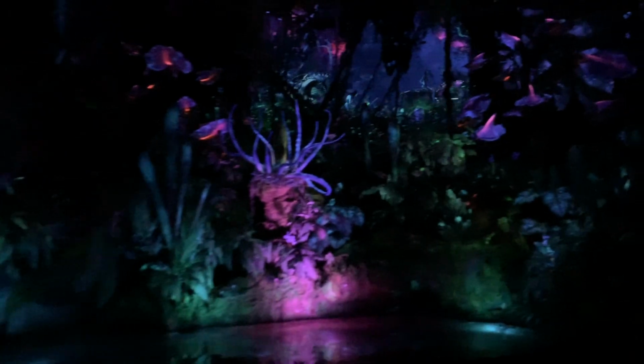The Na'vi River Journey. It is a dark ride boat attraction through the Kasbah River, showcasing the native fauna and flora of Pandora, including audio animations and 3D holograms. And I literally just read that off Wikipedia because I wanted to make sure it was correct. But this is so beautiful. I'm gonna let you guys listen to all this.